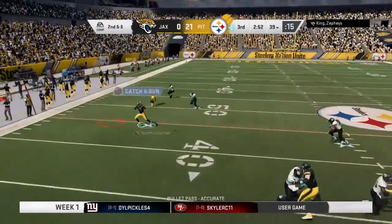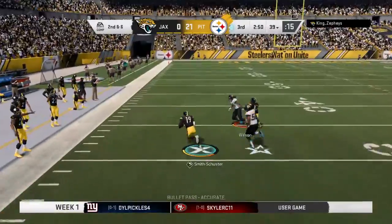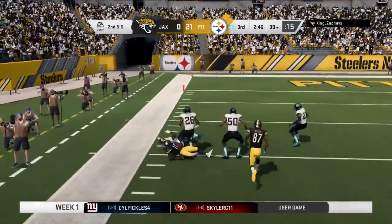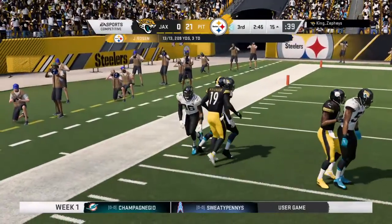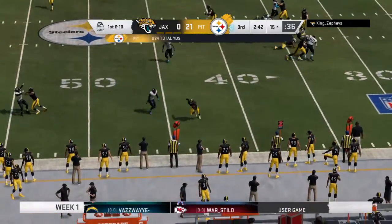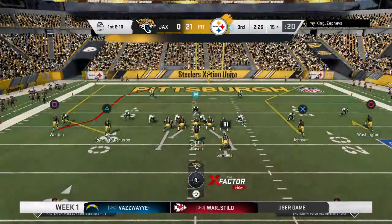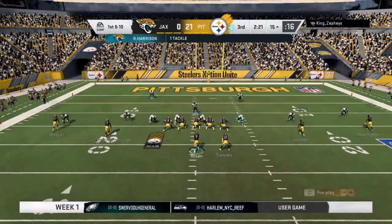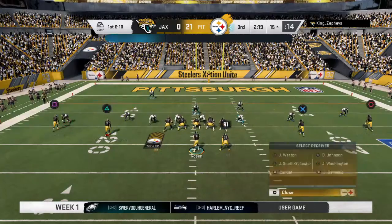From the 39, Rosen. He'll find Smith-Schuster. That's complete. And he'll get this way down into Jacksonville territory. A big play there on the catch and run. 46 yards. So after the big play, look at this. All the way down at the 15 now on 1st and 10.